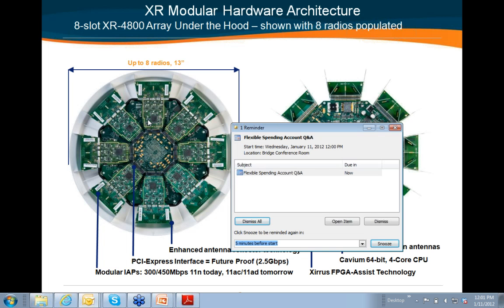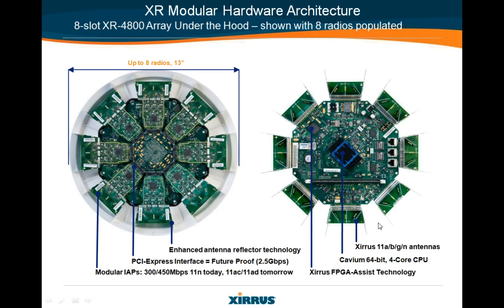But with all these devices, and I can show multiple analysts that are all saying it, when you're deploying this, you really need to start considering that 5 gigahertz. That is the way of the future. That is where you're going to get the most bang for your buck, more performance and everything else.